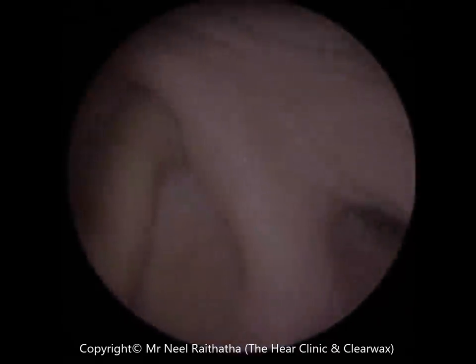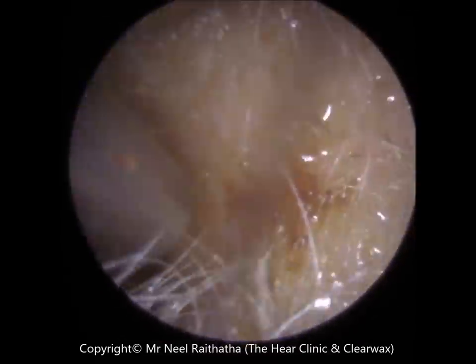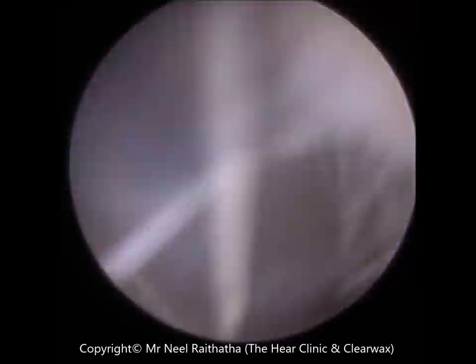And it would never come out of the irrigation, this. It wouldn't? No. There we are. So I'm just going to suck some oil out first, just around the hair so we can smear the camera.